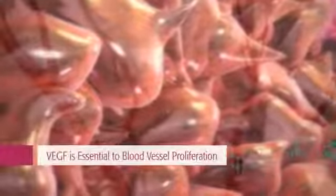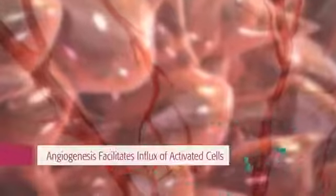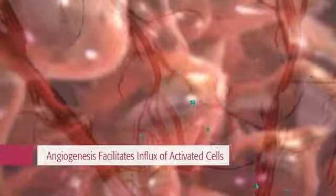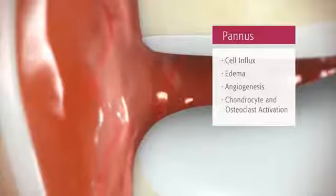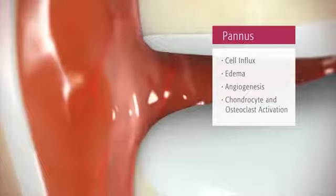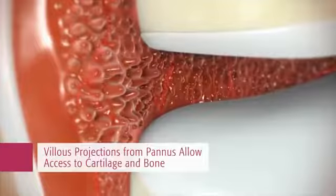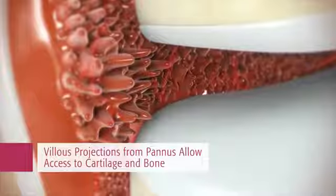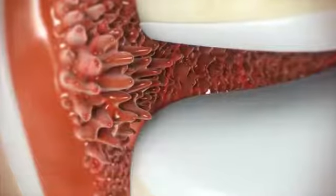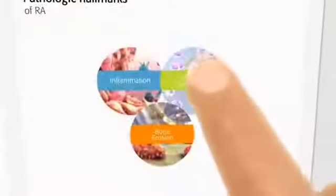VEGF is essential to the process of blood vessel proliferation, or angiogenesis, which facilitates an influx of activated cells. These cells contribute to the growth of pannus and sustain the inflammatory cycle. The growing, vascularized pannus develops villous projections that result in better access to the cartilage and bone, and therefore greater opportunity for the activated cells to release damaging inflammatory mediators and enzymes.